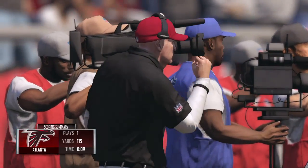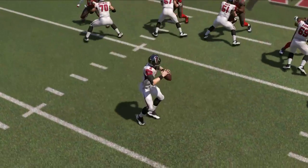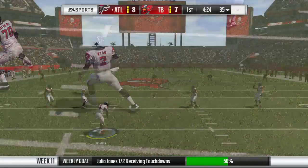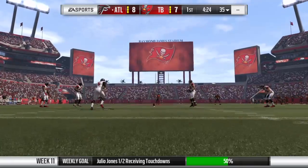Well, they got down 7-zip. They said, we'll go for two, one up you, and they take the lead. How about that for a little risk-reward, right? If you don't get it, you're only down a point. Let's go ahead and make a statement in this ball game, and that's exactly what they did.